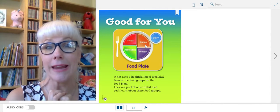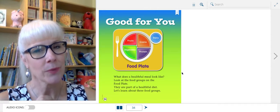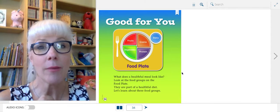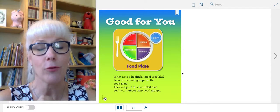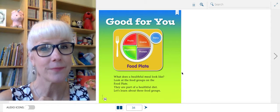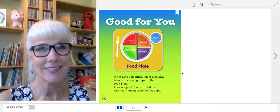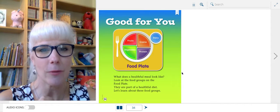All right, now let's look at the orange one. This says grains. You remember what grains are? We talked about some of them when we were learning about making bread. See if you can come up with at least 2 kinds of grain. All right, you're going to check your answers in a moment.